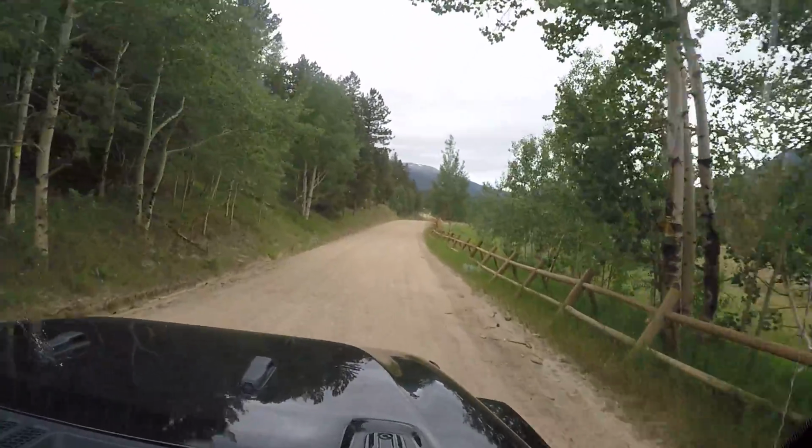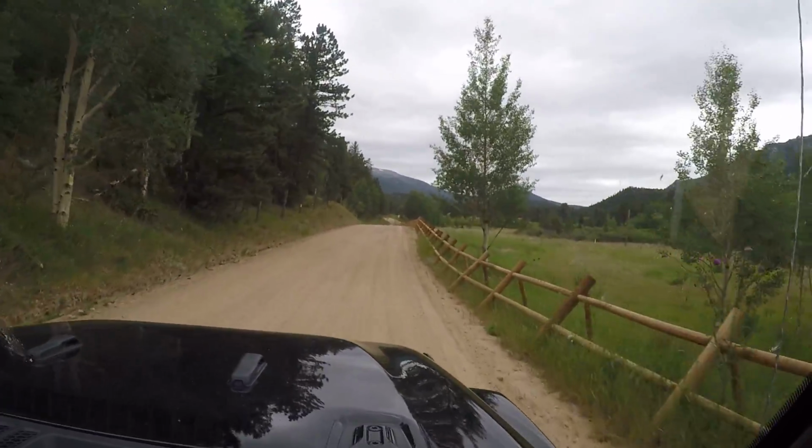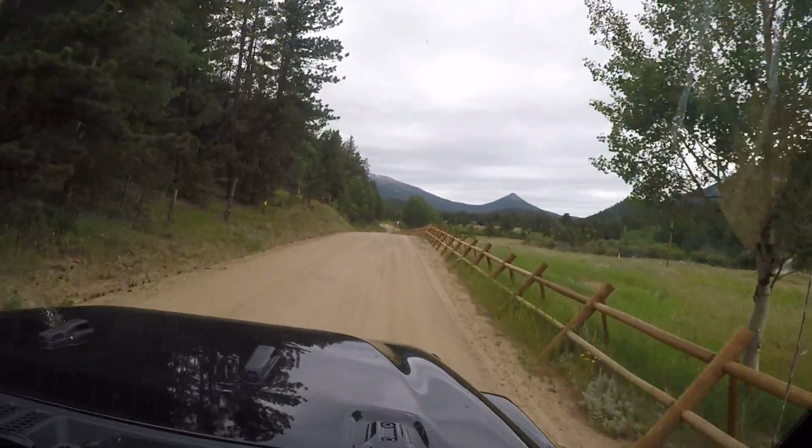Those mounts with a gyroscope in it, so you're bouncing around and the camera stays still. Gyroscope.